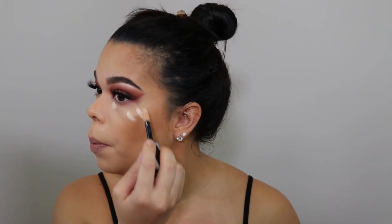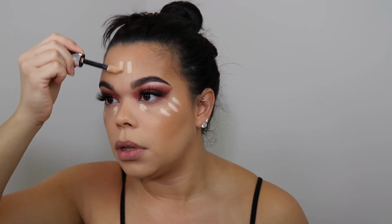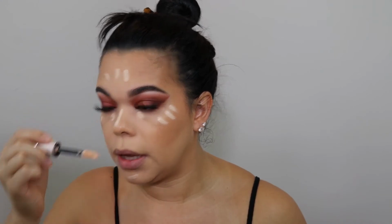All right, and so now we're going to highlight, and I'm going to take the shade 345. And this is where I'm going to do the larger triangle. And what I'm going to do with this, I'm going to put a little more in this very inner corner. And then I'm going to do this guy here to help highlight. I'm going to do it a little higher than I did before. And then the center of the nose to really help me blend out that nose contour.